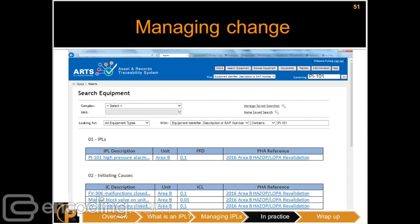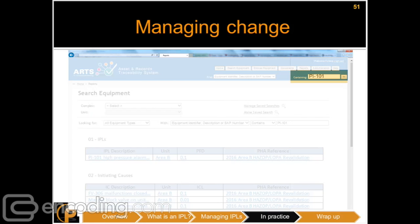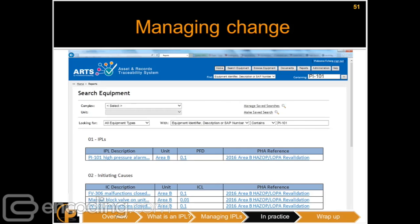Again, that can be a lot of work when you have a lot of paper, but you can have software such as ARTS here where we can just search for the instrument we're changing, in this case, the pressure instrument that we know is in an IPL. And it'll output what IPLs it's used in, and what initiating causes it's used in or related to. Now we can dive into whether, with the change we're making, we are affecting the independence, effectiveness, or really auditability of any IPLs. And we can look at the interdependence and make sure that it's not statistically significant for this particular instrument that we're changing.